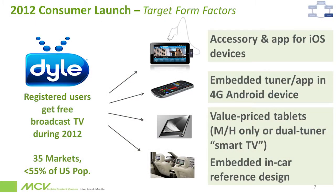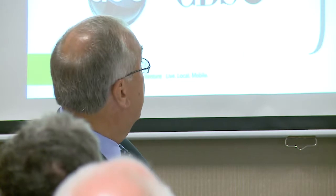Okay, these are the devices. And by the way, it doesn't cost a lot to add mobile to a device. The chipset is a single chip. It's a tuner and a demodulator and some software. The licensing and the actual physical chip cost about $7. So it's not a big bill of material add to put this into a device.